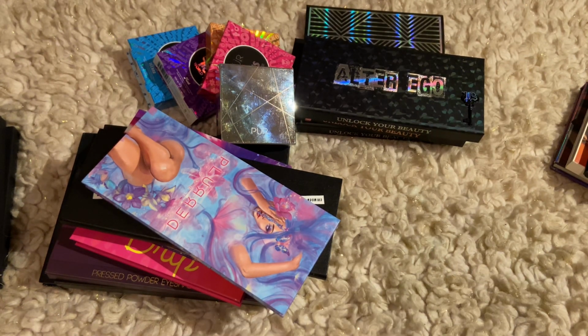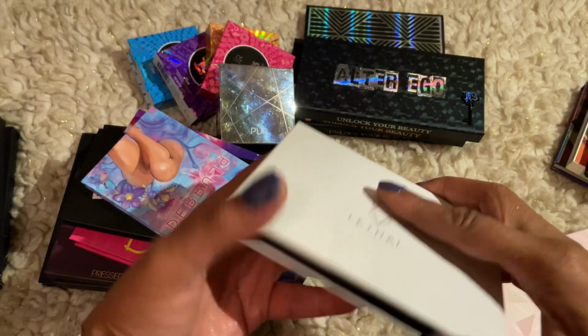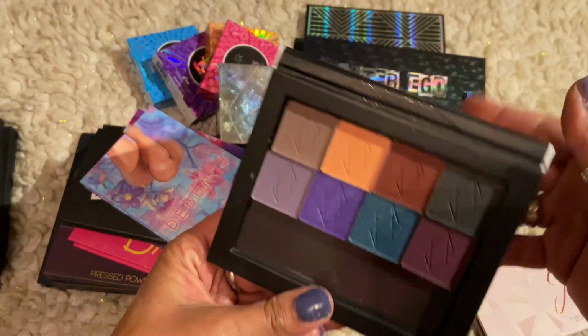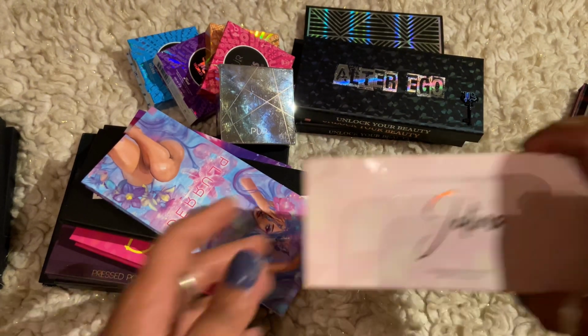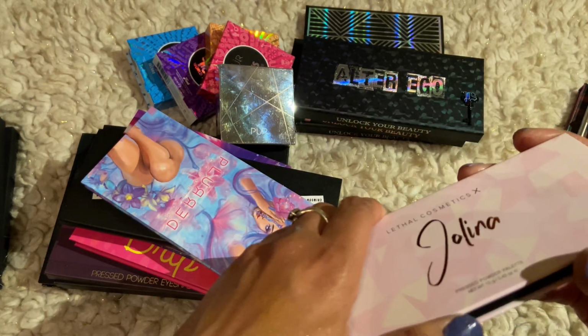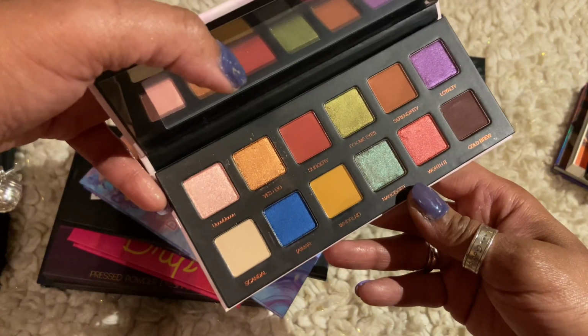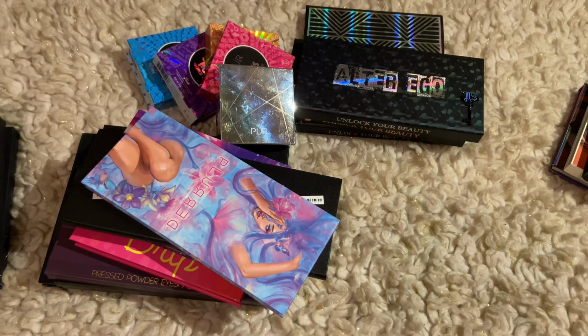Then I have from Lethal Cosmetics, these two. This is a custom palette that I did. Okay, and then I got the Jolina palette. Beautiful color story. So super happy about that.